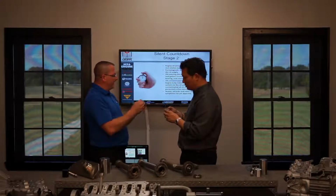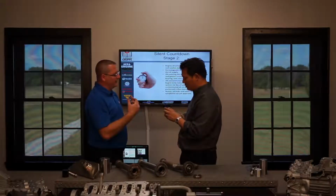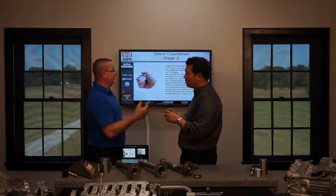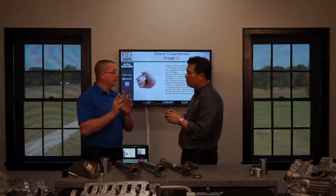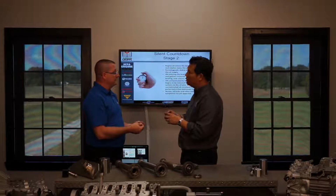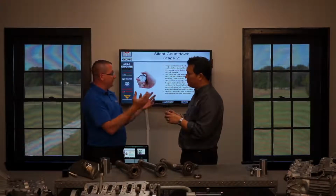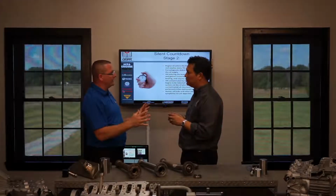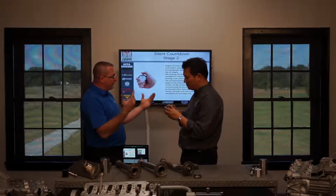Now, a lot of times people have an assumption, and this is a huge thing that I deal with, that little small debris isn't a big deal. Well, folks, I have to tell you, it's the worst possible thing for contamination that you can have, because it is very light and it will suspend itself in the oil. The oil is circulated, and it will travel throughout the entire engine. So you have liquid sandpaper, if you will, traveling through the engine.